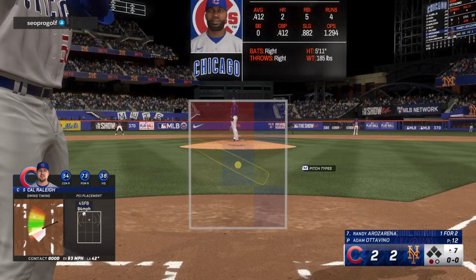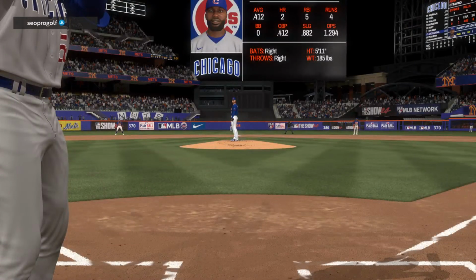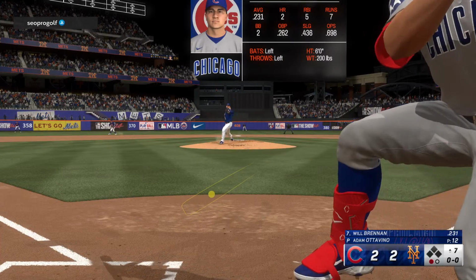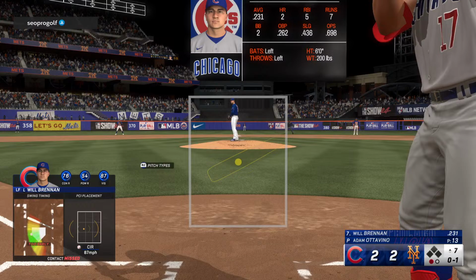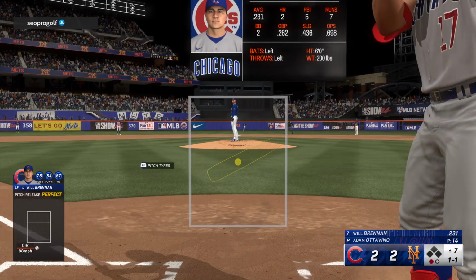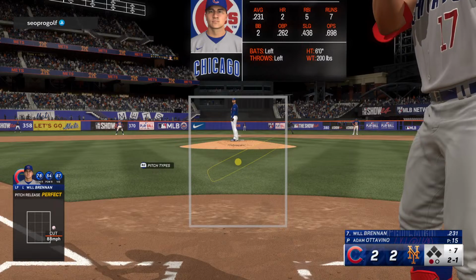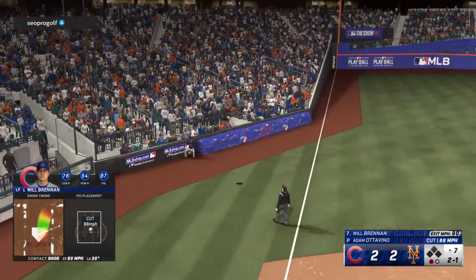So up now for Chicago, Randy Arozarena, 1 for 2. Craig Counsell going with a pinch hitter here, Will Brennan. He represents the go-ahead run. Swing and a miss. Nice changeup. 0-1. Next pitch is downstairs. Right-hander kicks, deals. Ball, that's inside. All tied up here in the top half of inning number 7. Hit hard but foul off to the left.